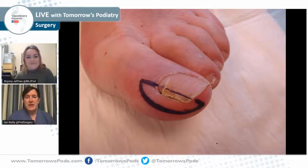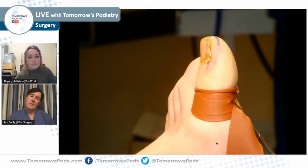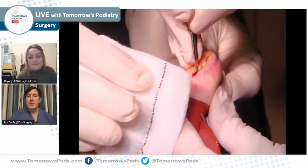They'd obviously had something going on with the side of the nail. So your first cut would be with a Thwaite and then down to bone, and then you take out your wedge. So let's do some pictures. Old pictures, I probably need to do some better ones now. So there's your prep with a tourniquet on.